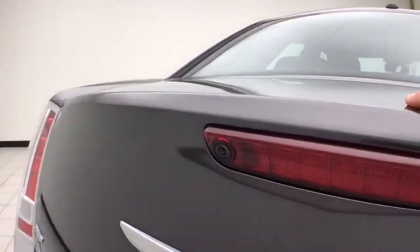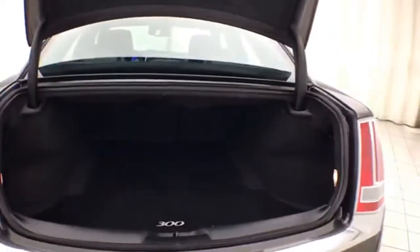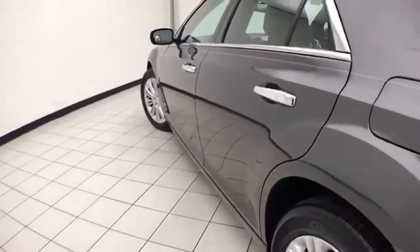Backup camera for additional safety. Spacious trunk. Wide opening makes it easy to get things in and out. And very clean, no dents or dings in the body.